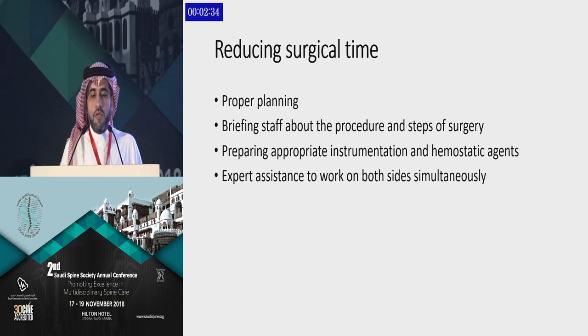When we focus on reducing surgical time, proper planning is really paramount in preparing these patients, because you need the least time intraoperatively to think about the procedure and the steps. So briefing your staff about the procedure and steps of surgery is really beneficial, as is preparing appropriate instrumentation and hemostatic agents beforehand, and having expert assistance on both the anesthesia side and the surgical side.